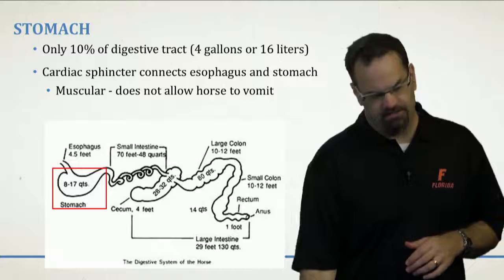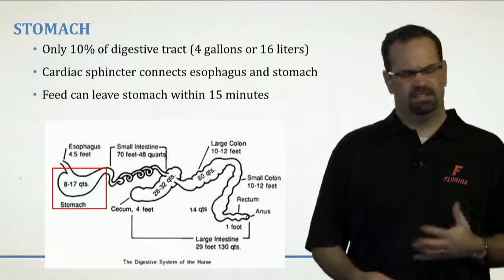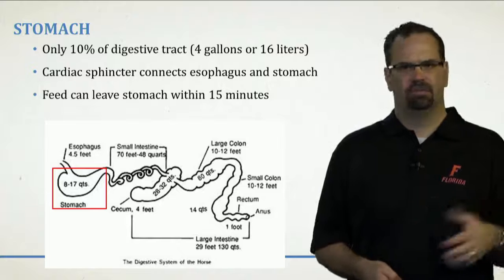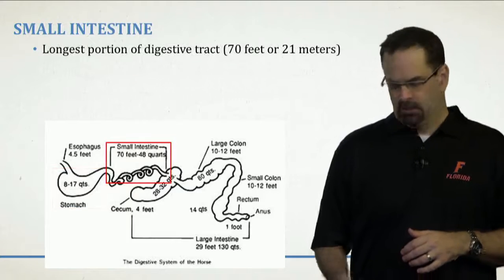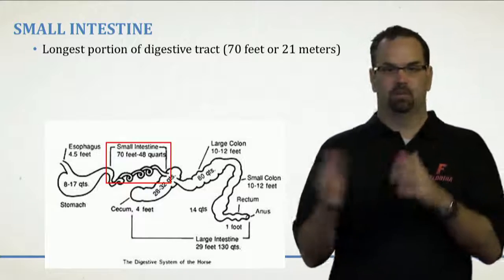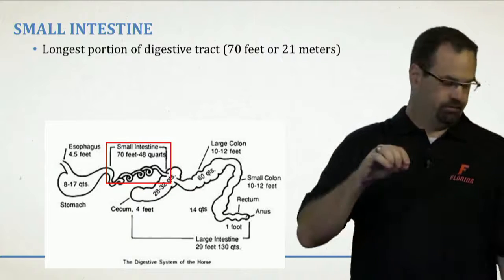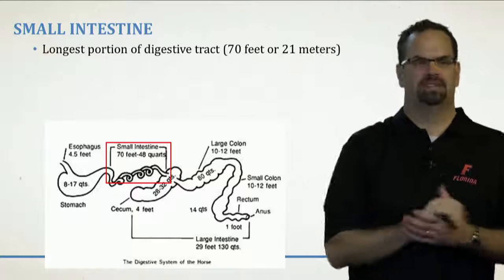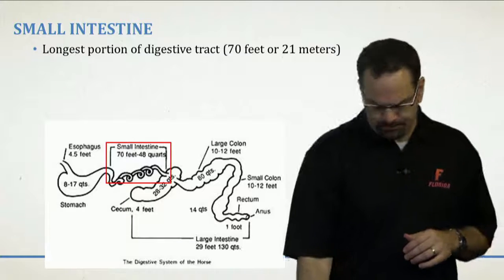So that prevents them from vomiting. And like I said, that feed is in there, 15 minutes roughly, gets mixed, and then gets passed on to the small intestine. Now, the small intestine is really long, 70 feet or 21 meters. So, if you look at a 7-story building and took it from the bottom all the way up to the top, that's about how long the small intestine is in the horse.